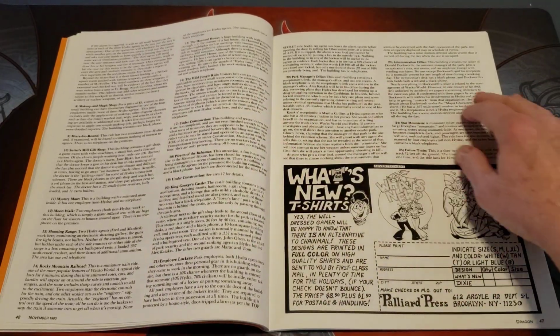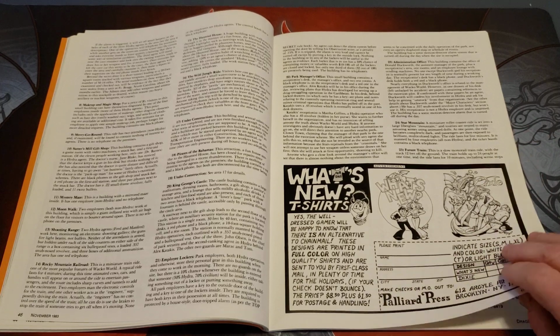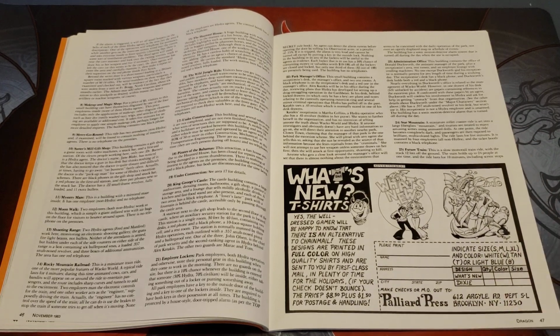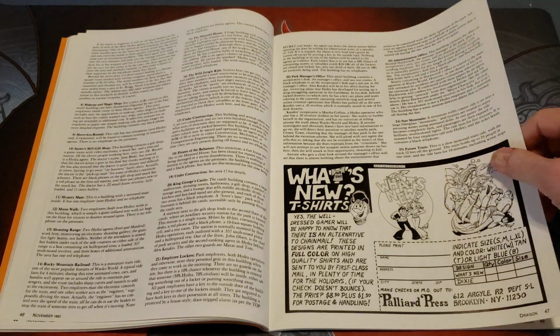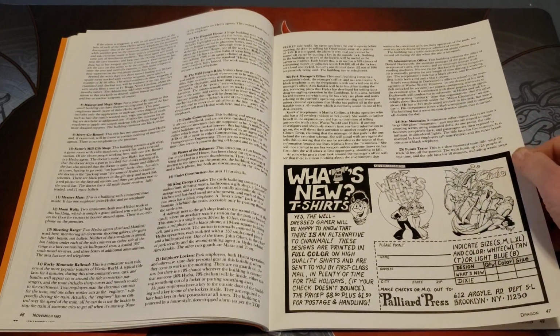Continuing on the very long module, we get What's New t-shirts. Phil and Dixie, if you want to have them on your t-shirt, this is your chance 40 years ago to get a Phil and Dixie t-shirt. Oddly enough, you can probably find these online if you looked.